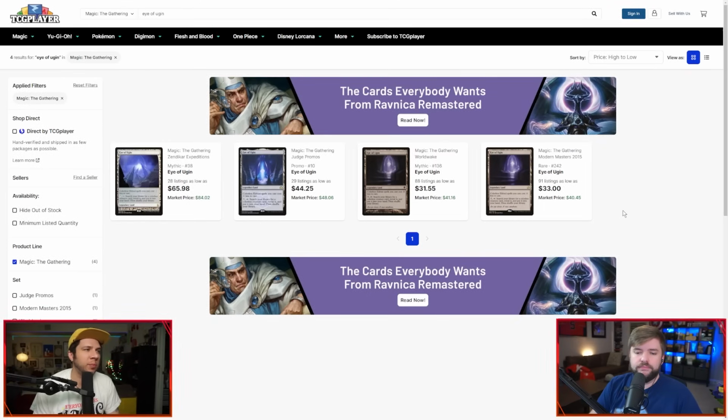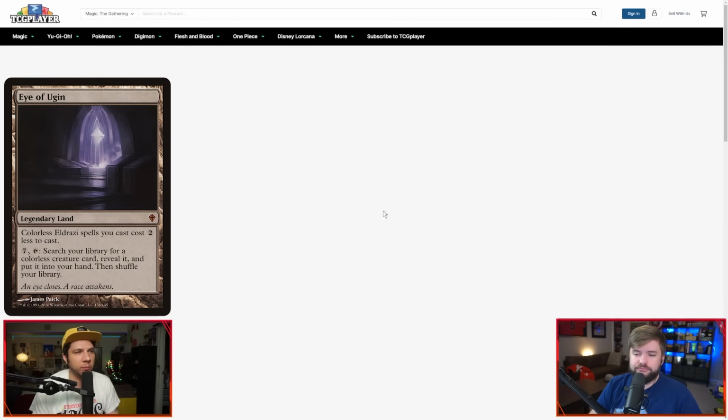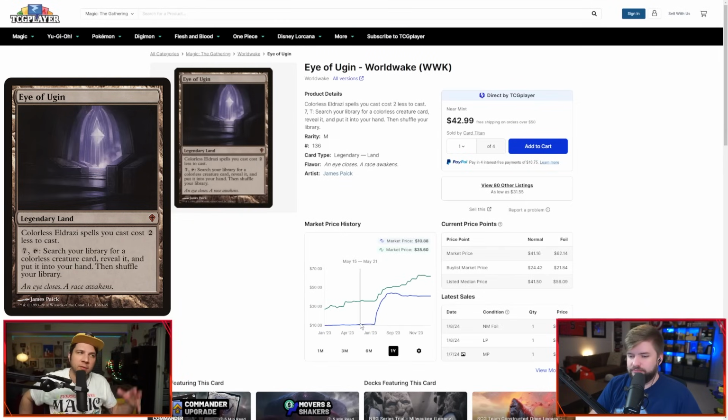Eye of Ugin. This probably took off because we got an Eldrazi deck. We got that colorless deck that came out, and so Eye of Ugin probably finally had a reason other than Eldrazi decks to be played. It's a specific card. It's very niche, but for the decks that want it, they want it.